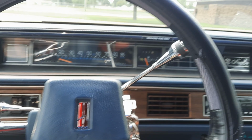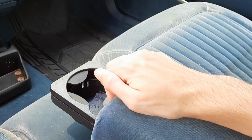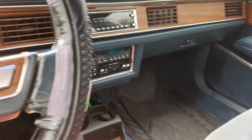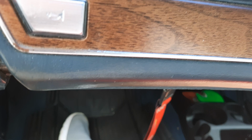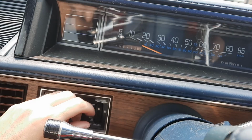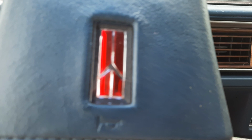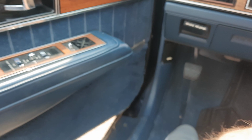There's your cup holders. And as I told you guys, these were in here when I bought the car from the auction. Interior and panel. I should leave the door open. It's hot in here.